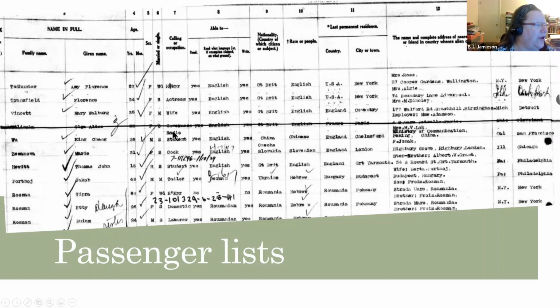You get their occupation. I thought this was interesting. There's a woman who's an actress. You get the notations when Thomas John Hewitt went to become a citizen. They checked his passenger ship record. Same thing for this Eddie Roseman. And you get, again, it's last permanent residence rather than where they were born. But this may help you figure out where to go.